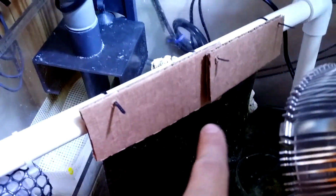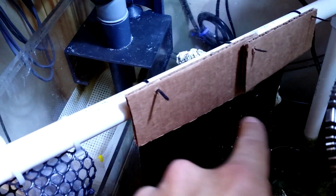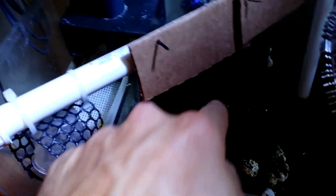But these guys love the algae turf scrubber, and they hang out on it. And I've even seen them hang out behind here, and I think it's just easier for them just to hang out up here and eat, which is fine because you got to keep this top part clean anyways. I think for a successful algae turf scrubber, you have to keep this clear of algae as well as the top of the screen so it doesn't build up along the top and impede the flow for any scrubber.